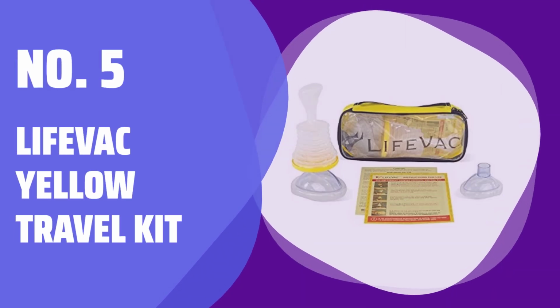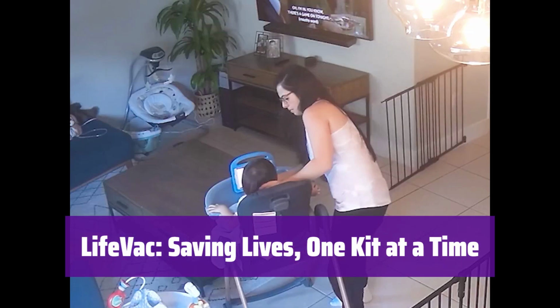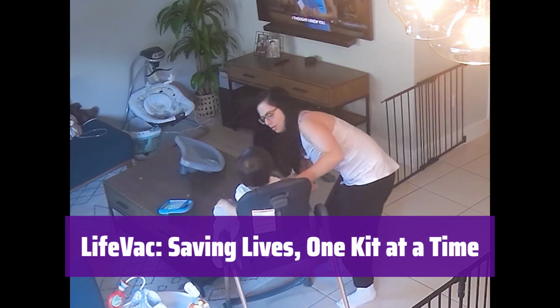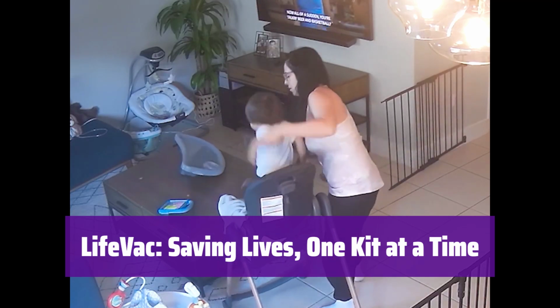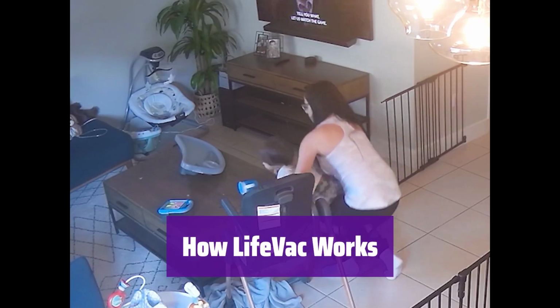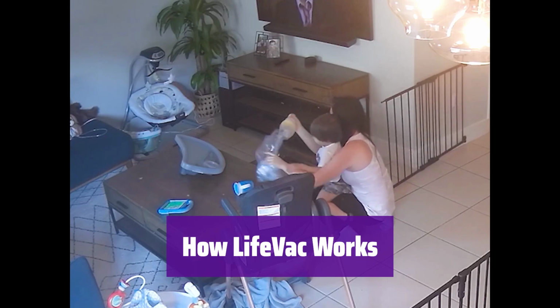Number 5. LifeVac Yellow Travel Kit. Introducing LifeVac, the portable suction rescue device trusted by medical professionals and everyday people. It's simple to use and has saved thousands of lives. It's designed with a one-way valve, ensuring it won't push the obstruction further into the airway. Just place, push, and pull, it's that easy.